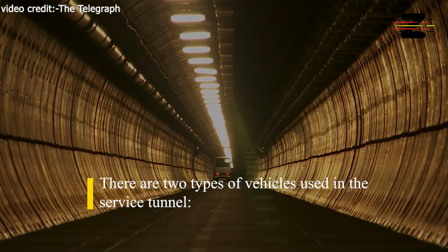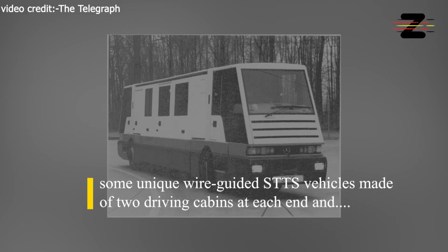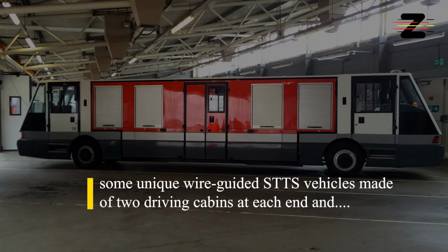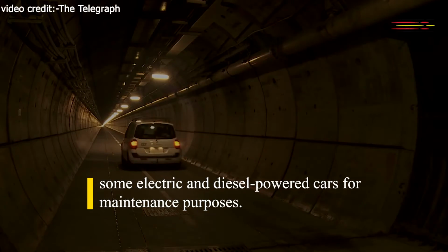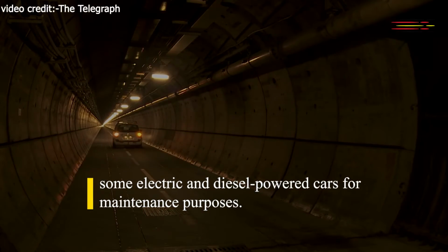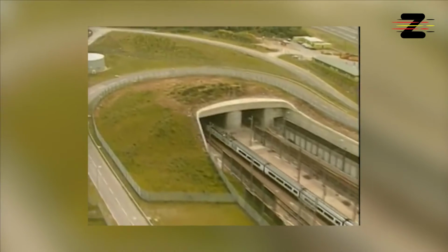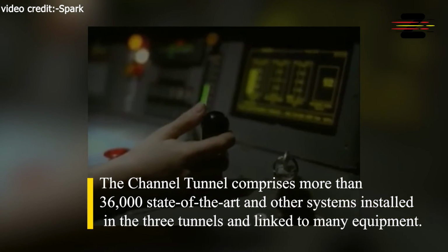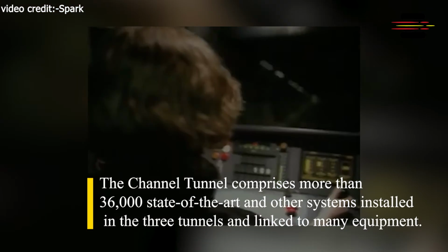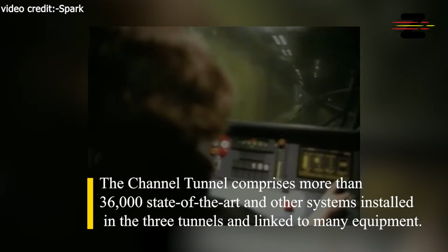There are 2 types of vehicles used in the service tunnel, some unique wire-guided STTS vehicles, made of 2 driving cabins at each end, and some electric and diesel-powered cars for maintenance purposes. The Channel Tunnel comprises more than 36,000 state-of-the-art and other systems installed in the 3 tunnels and linked to many equipment.